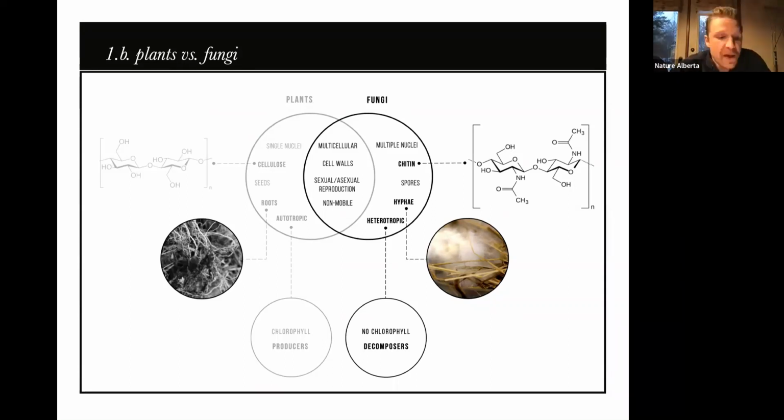Fungi are heterotrophic, using mostly organic carbon and nitrogen as a food source. This means that fungi rely on external sources of nutrition like animal or plant matter. This also means that they play the role of decomposer in nature. This will become important a little bit later on. How do you make material out of a decomposer?